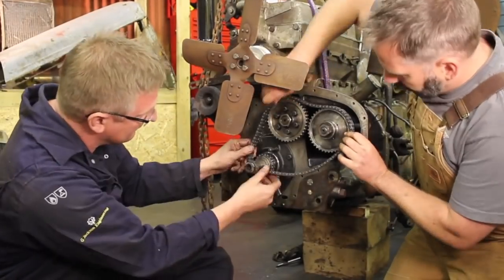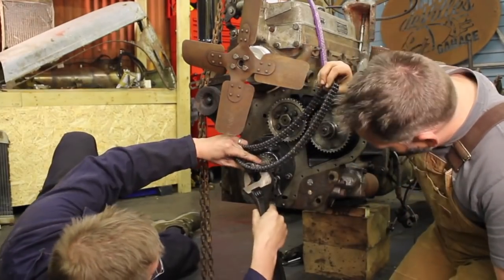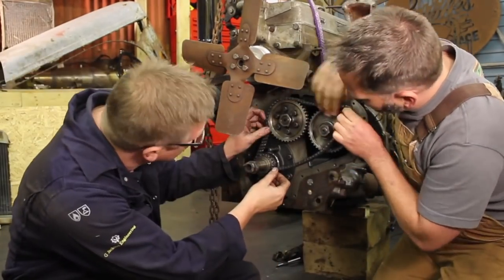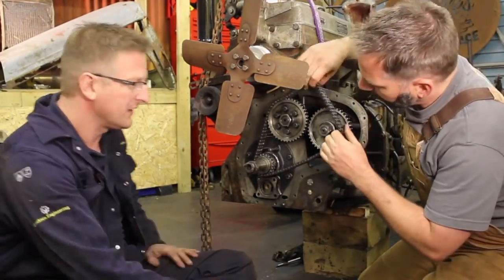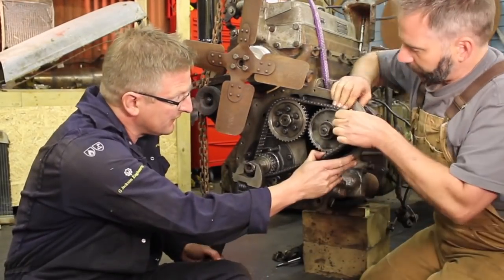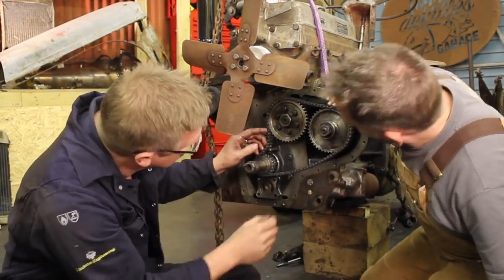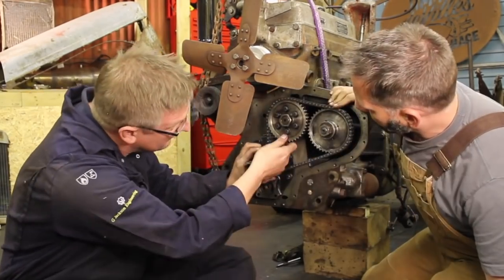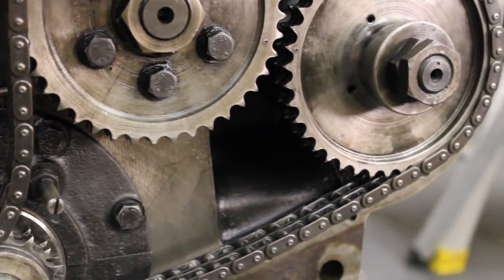If at first you don't succeed, try and try again. This old metal snake is being a little bit tricksy. But we've got to make sure that when it goes on, everything is still in the right position. If it came off, it's got to go back on. And that's us back in business. Timing chain back on. So there we go, Gav. We now think everything is timed up, don't we? Fingers crossed, mate. Fingers crossed.